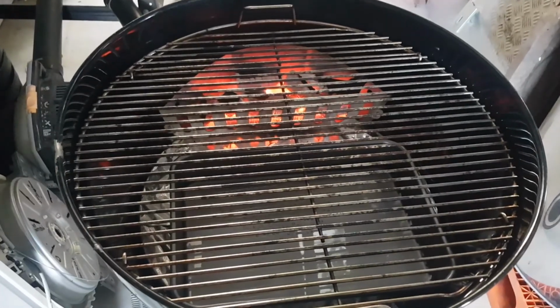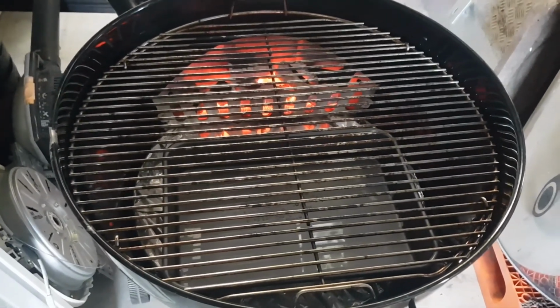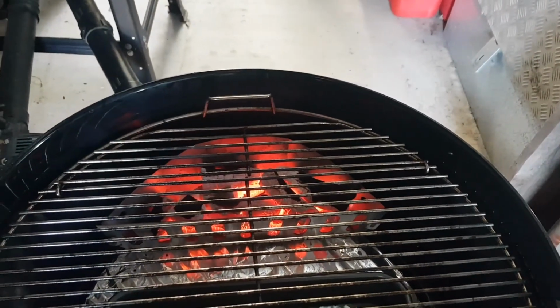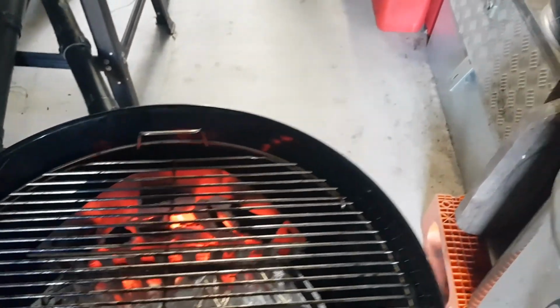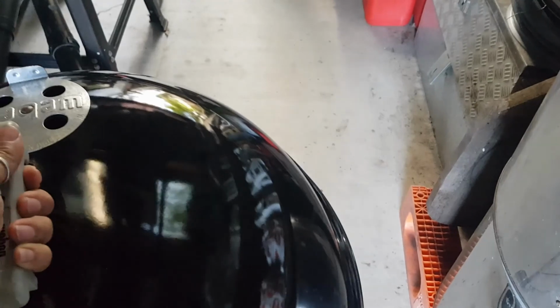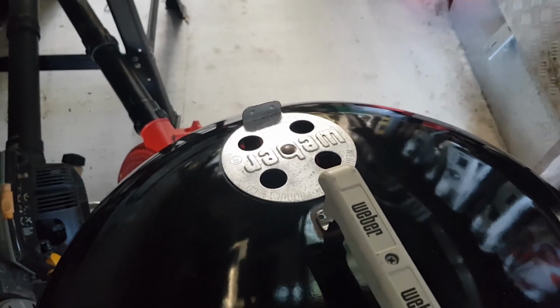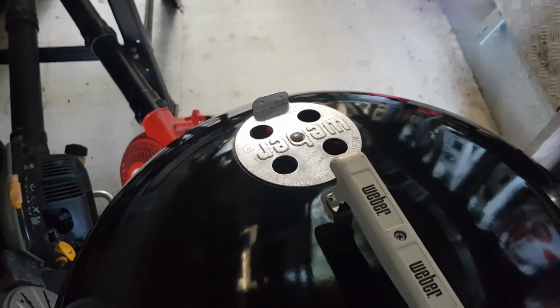Okay, so I put some water in the bottom of that pan. He told me to put water in there, that makes sense. And I think it's probably fine to put the lid on now, so I'm just going to chuck this lid on. I'm not sure what that vent has to be set to. I have a feeling maybe close it.